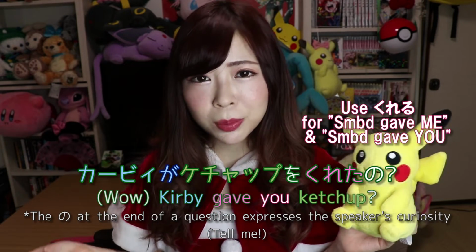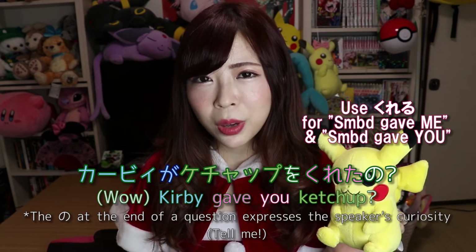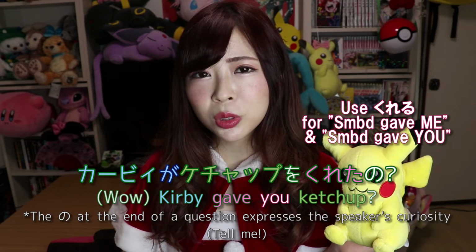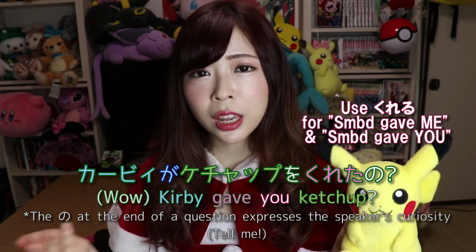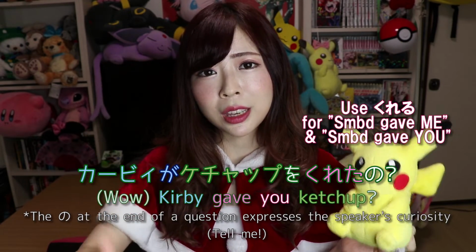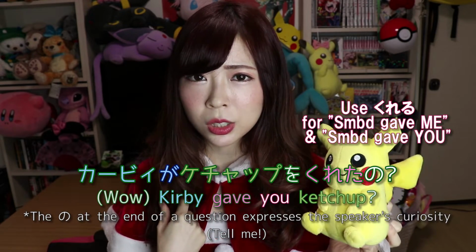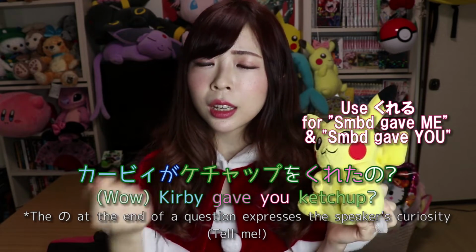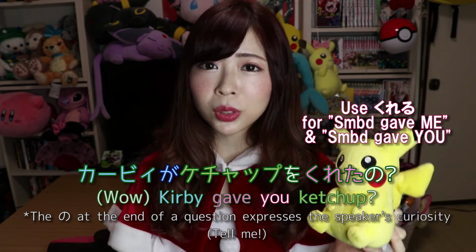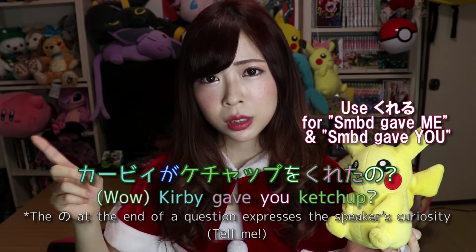カービーがケチャップをくれたの. So, this might be weird to you because I told you that we only use the verb くれる when we mean somebody gives me something. I wasn't the one who got the ketchup. Pikachu was the one who got the ketchup. But I still would say カービーがケチャップをくれたの. This is another situation we would use くれる.